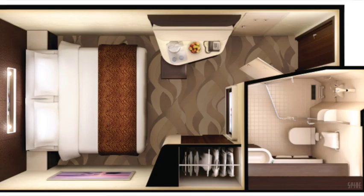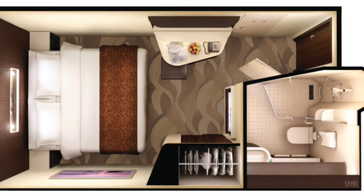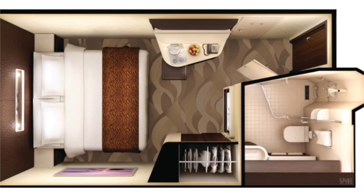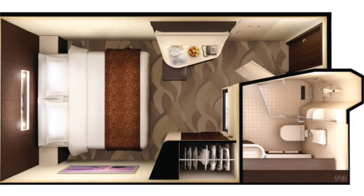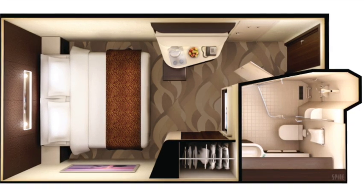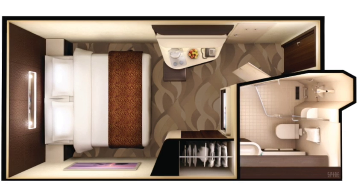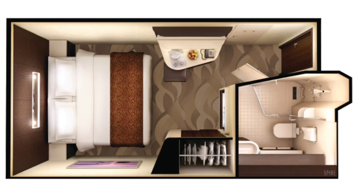And let's take a look at the overhead view. So you can kind of see the layout. It's definitely a lot tighter than the balcony room, but you can kind of get the idea. The typical Oceanview or the inside room, you're going to typically have your bed, a closet, little sitting area, not much, but a place to sit and do your makeup or if you need to get some work done, and then a similar bathroom setup to what we showed you before.